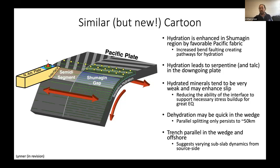segment. So where we have increased outer rise faulting, where we have potential for increased hydration, we are going to get the strong serpentinization of the downgoing slab, which gives rise to this trench parallel anisotropy that we see in the Shumagin gap. In the immediately adjacent Semidi segment, where we don't have this preferential tectonic fabric that allows for enhanced outer rise faulting, we're not going to get sufficient hydration to really overwhelm any signal, to overwhelm what's happening beneath it, and we're going to get sort of normal convergent parallel anisotropy.